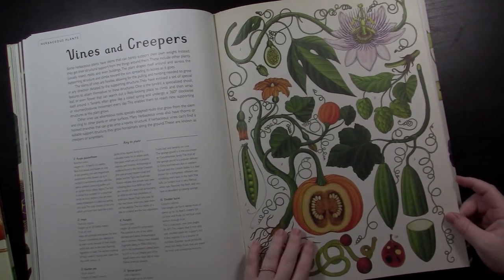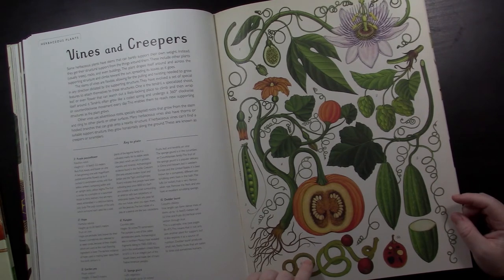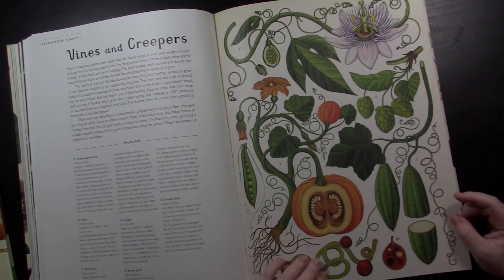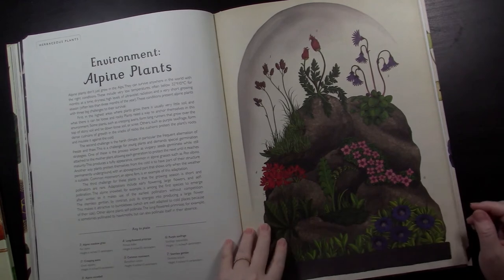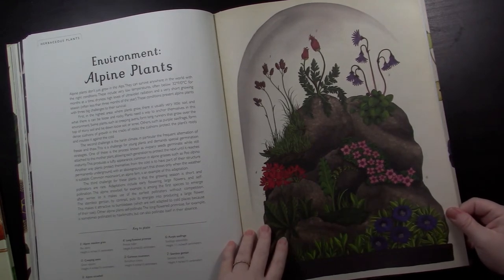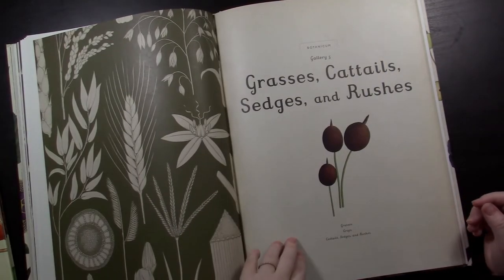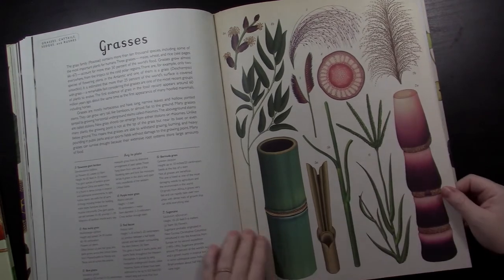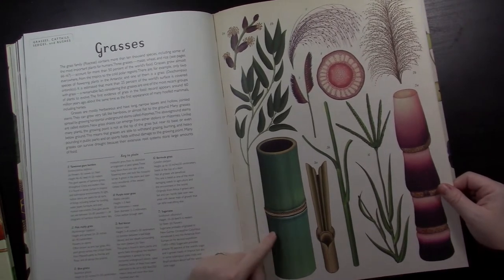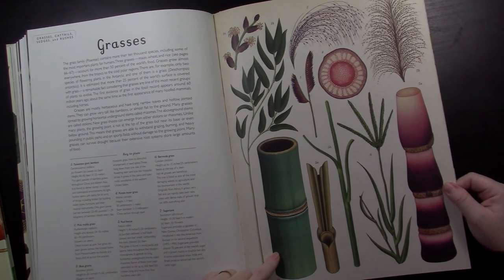Vines and stuff, pumpkins, looks like cucumbers maybe. No, those are sponge gourds. Those are gourds. I'm really bad at this. I'm really good at looking at pictures. I'm really bad at guessing what things are though. So forgive me. Bamboo, obviously. It's hard to get that one wrong.